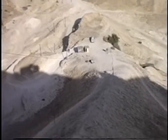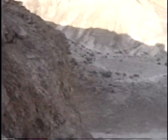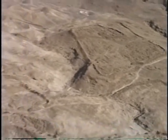This is the remains of the ramp that the Romans used to get to the top of Masada. To the gentlemen that are taking video, that's how wide the ramp was getting up to here. After about 2,000 years, when the wind blows back and forth, this is what remained from the artificial ramp. It is not natural. It was built by prisoners that were in this tent.